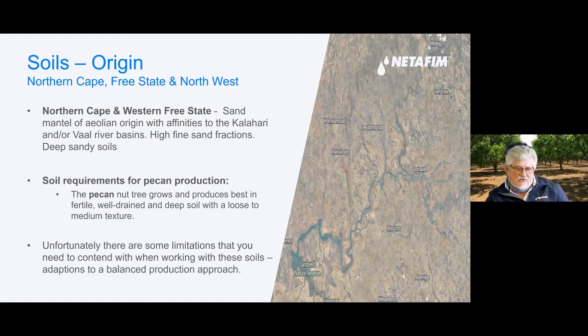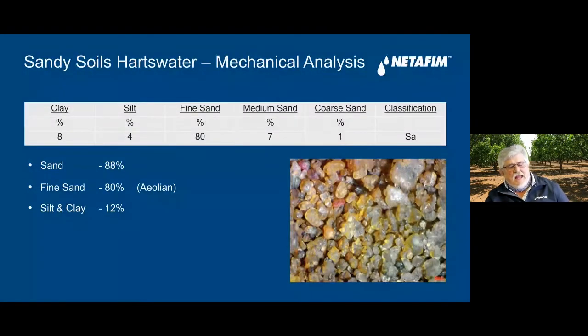So how can we overcome the limitations we got from nature? This is a mechanical analysis from Hartswater, and I won't say whose soil it is, but this is generally the sandy soils. It's got 88% sand, of which fine sand is 80%, which is Aeolian or windblown, with 12% clay.